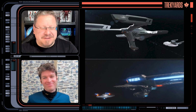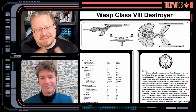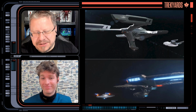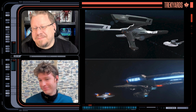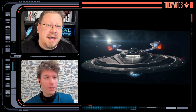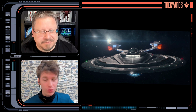Yeah, it's based on Bill Krause's Wasp class design. Bill Krause did an amazing version of that with the lower slung thing, which looked really cool. I saw it a few years ago at Wonderfest. I love the design; it's quite unique. So this is a new take on that, and I gotta say, I really like this ship. It looks very cool. We have plenty of views, which is amazing.